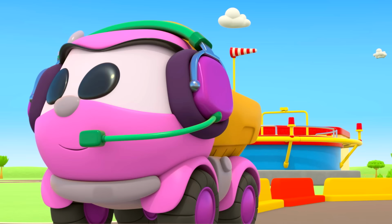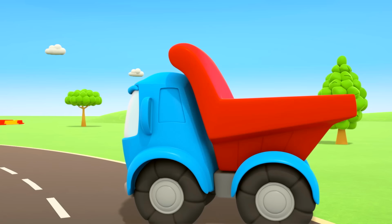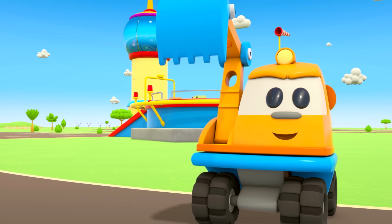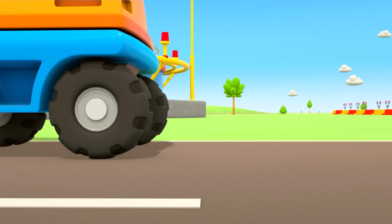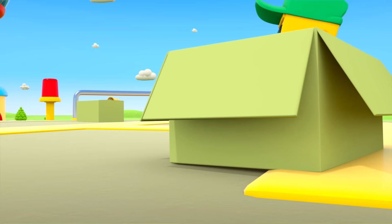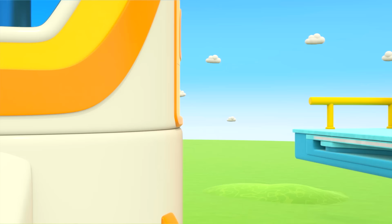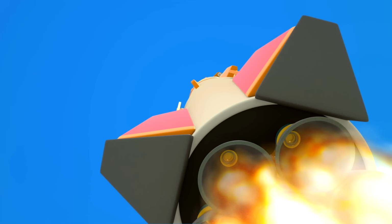10 seconds till liftoff. Oh, where are we going to watch it take off? Guys, we can go to the helipad. Oh, it's messy there. Lifty, let's go. We'll clean it up. Nine, eight, seven, six, five, four, three, two, one. Lift off! The engines are working. The rocket is coming off the ground. Whoa!